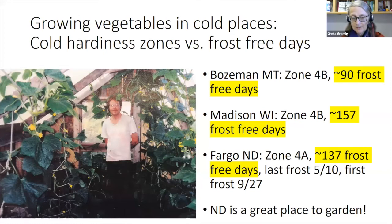Here in Bozeman, we could not grow a red tomato on the vine. The picture shows some cucumber vines that we used to grow inside a greenhouse that we built out of old windows. The only way we could grow cucumbers or basil, those two in particular, were very sensitive to the cold nights, and so we would grow them protected. So I learned a lot of my tricks there. That was a really hard place to garden.